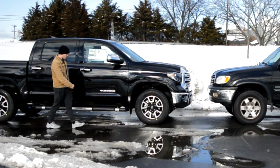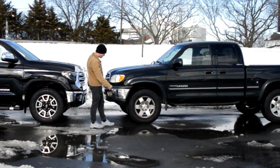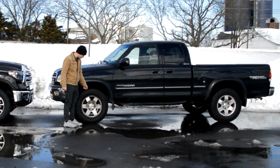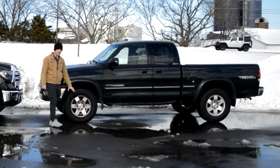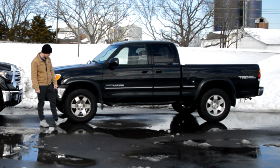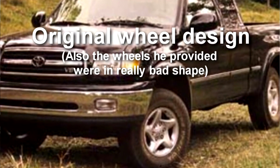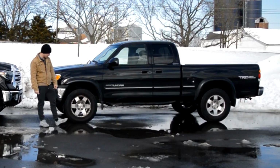Moving to my brother's truck, starting with the wheels, they are 265/70R tires wrapped around 17-inch wheels. These are not the stock factory wheels. We actually sold those when my brother got these were the ones that were on it, but he did include the original wheels. Very 90s design, late 90s, early 2000s. These definitely look a little bit better.